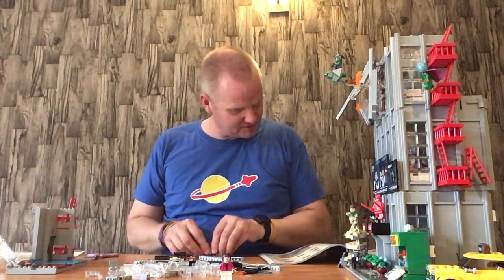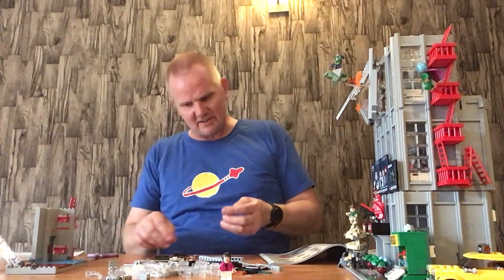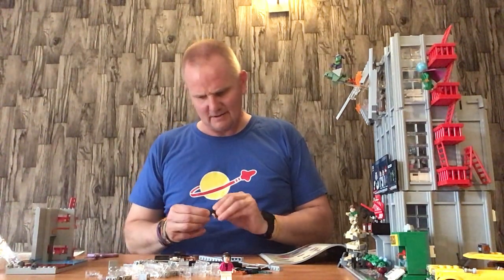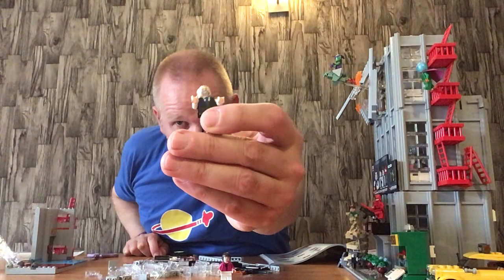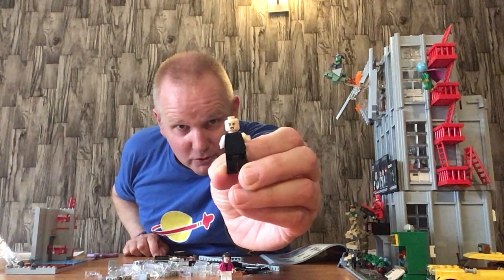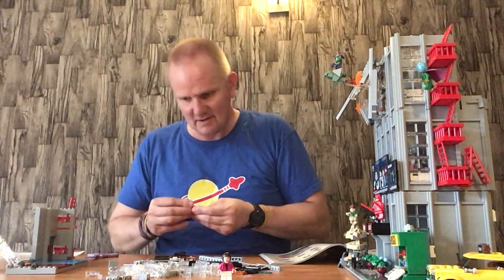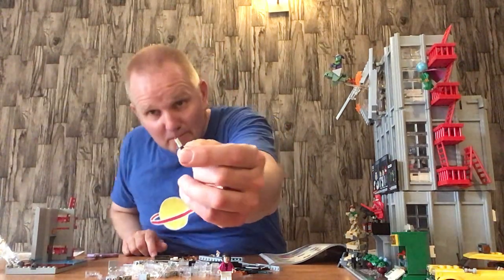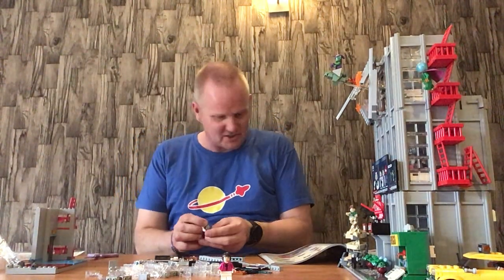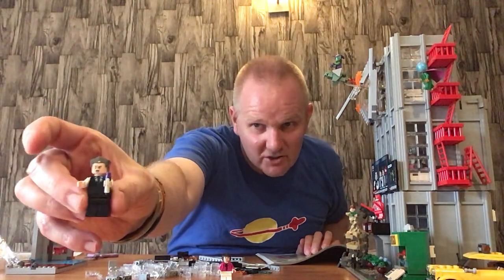Now we build the man himself. Basically they give him a nice suit, and he comes with two faces, which is quite cool. He comes with a face of spider webbing. Try and show you that up close. And a normal, slightly irked face. We'll give him the slightly irked face, I think. And somewhere in here, they've given him a Lego pen, like an editing pen, which is actually quite a cool accessory. They couldn't give him a cigar because I think that would be a bit un-PC. There's a nice J. Jonah Jameson figure. I do quite like that.